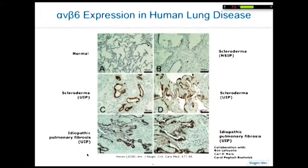So something is driving its expression, and it really brings us to the importance of the data that was presented by Amanda Tatler from Gisli Jenkins' lab. We really need to now find out what are the mechanisms that regulate the upregulated expression of alpha-V beta-6, which is TGF-beta itself, and that there are repressors of the expression of this, and perhaps this is being lost in disease.